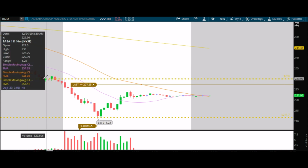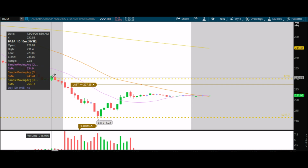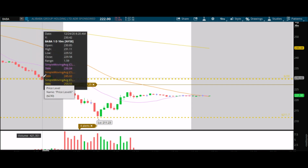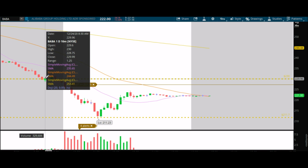I started to short this as soon as I could trade at 7 a.m. And 230 was my exit area, just above that, just to be conservative. I've gotten screwed too many times trying to be too precise by the penny, which is never a winning strategy.